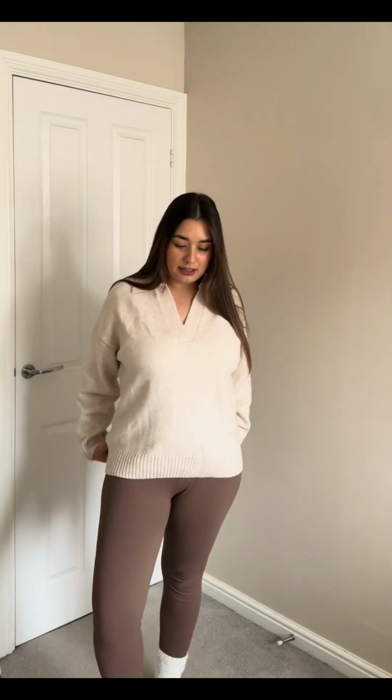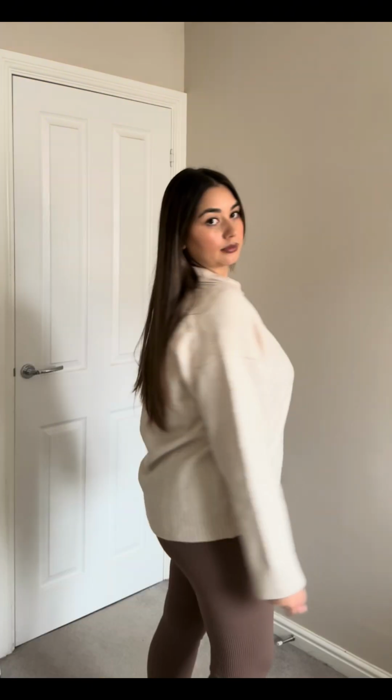The sleeves feel fine, to be honest. I think it's quite flattering. I would easily be able to wear this with leggings, how I'm just wearing it right now. It's just a nice off-duty look, so I'd be able to wear this to baby classes and that kind of thing around the house, so I really like this one.